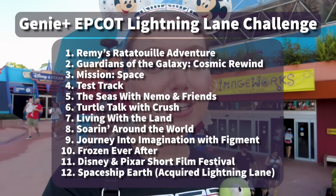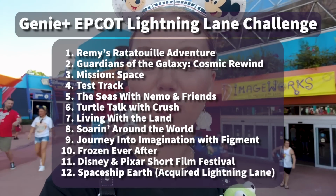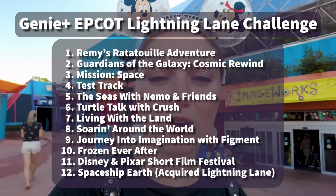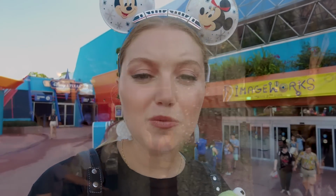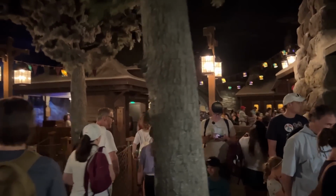Now I don't necessarily think that EPCOT needs Genie Plus. If you haven't noticed or if you aren't aware, there are a handful of things we didn't do. We didn't do several shows. We didn't do Grand Fiesta Tour because none of those things are included within the lightning lanes that are offered here at EPCOT. So if you really want to skip that Frozen line or the Remy line or Test Track, I get it, that's fair. But overall, I don't think it's a necessity.